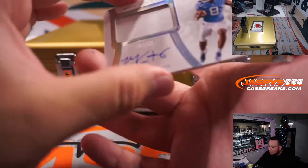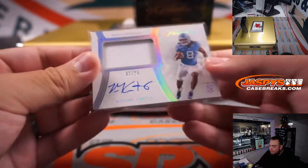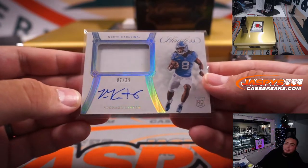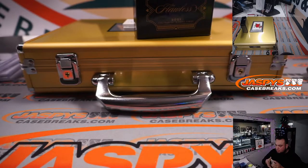We have a Michael Carter for the Jets. 7 out of 25. That'll be Jets random number block. 7 is Derek. There you go. I feel like we have to have a crazy hit right now. I don't know. I'm feeling something crazy.